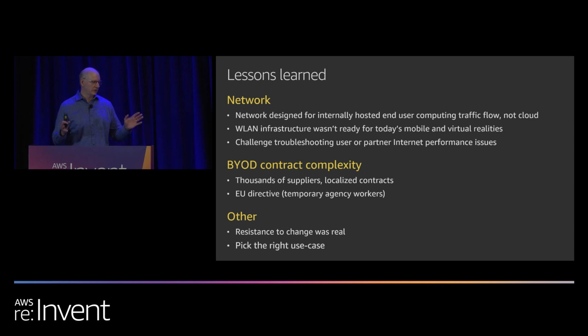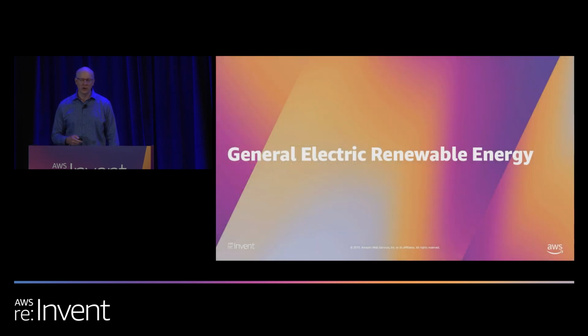And generally, resistance to change was a real challenge for us. Folks just didn't understand conceptually the whole idea of it. Now that we're 5 years in, it's much more the new norm. And definitely pick the right use case if you're thinking about it, because that's where we kind of started, one of our early learnings. So that being said, that gives you a little bit of an idea where we are with WorkSpaces. I'll hand it back to Munir.